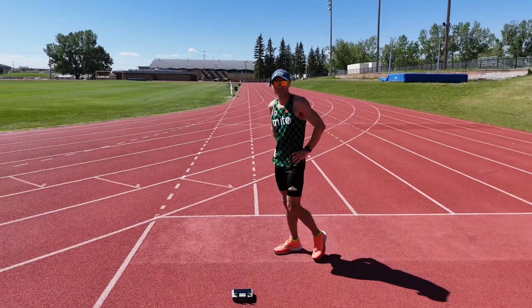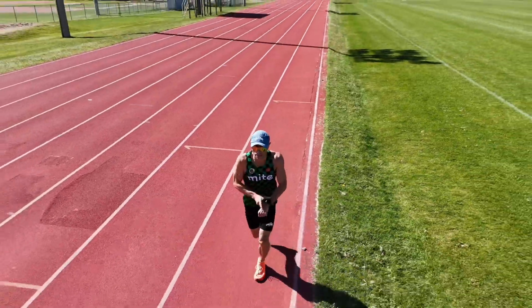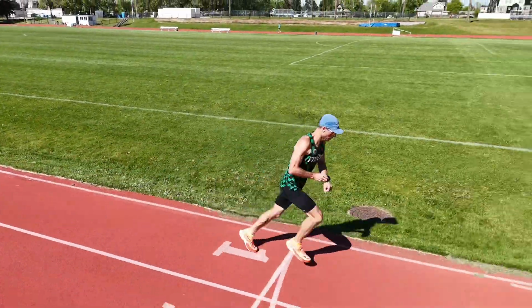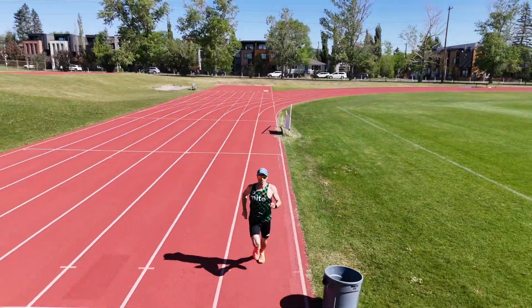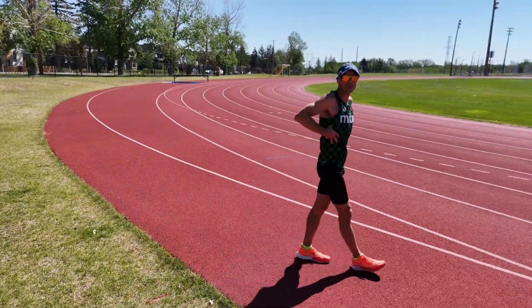Done. That was 5 by K. I do like 5 by anything because you get the first one, you're just sort of getting used to it. You do the second one, you usually feel okay on the second one. The third one starts to hurt, but then you just sort of feel, well, after this one, I've only got one more. So I do like 5 of everything.